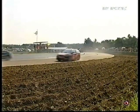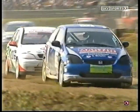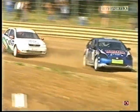Here's the replay of it. Tagged into a slide, I think, there by Snijers. De Keersmaecker sorts himself out, but that could have been a whole lot worse for him. Up front, it's Andy Martin having a pretty good time here on his own home ground. He won his first heat. He's leading his second. He's got Harold Sakve tucked up behind him.